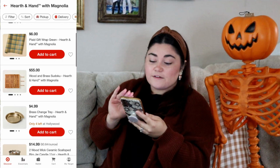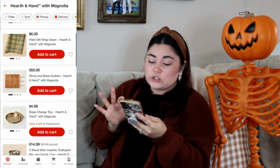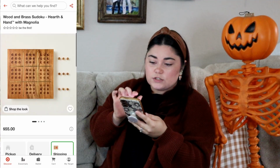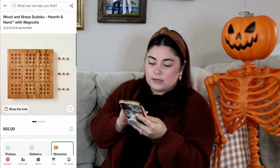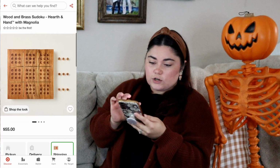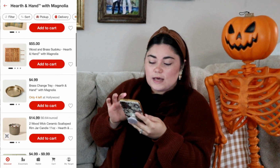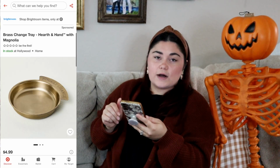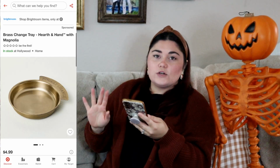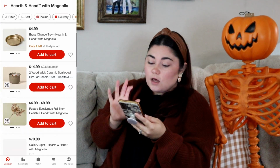She's got a lot of games, and they are gorgeous. I don't know exactly how Sudoku works when you don't have some of the numbers already filled in, but I'm sure there's instructions. She always includes those. This change tray, adorable. If you always have pocket change that you don't want to keep in your wallet, you just throw it in there.